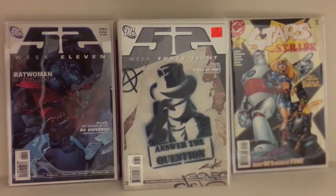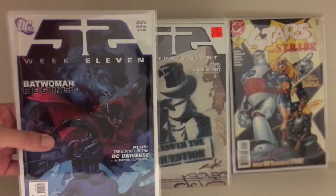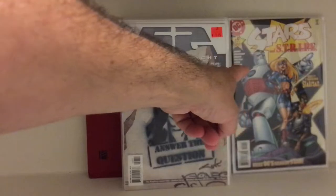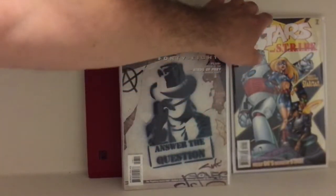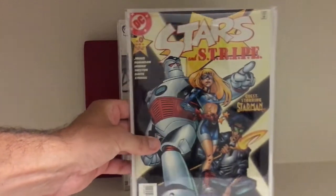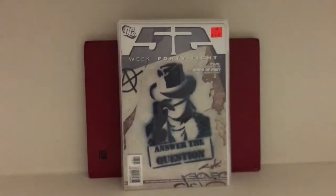52 week 11. Everyone should know what this is. This is the first appearance of Kate Bishop, Batwoman. This is like a $30 book now, man. I remember it was just a $5-10 book. So look after that one. It's growing in price. And finally, Stars and Stripe Zero, the first appearance of Stargirl, I believe. Whoever Stargirl is, this is her first appearance right here. This book you can easily find in a back issue bin, and it's a $30 book right now. It's increasing in value. It's getting ridiculous. So anyway, I guess shows are coming out with those characters and whatnot. So just be on the lookout for those.